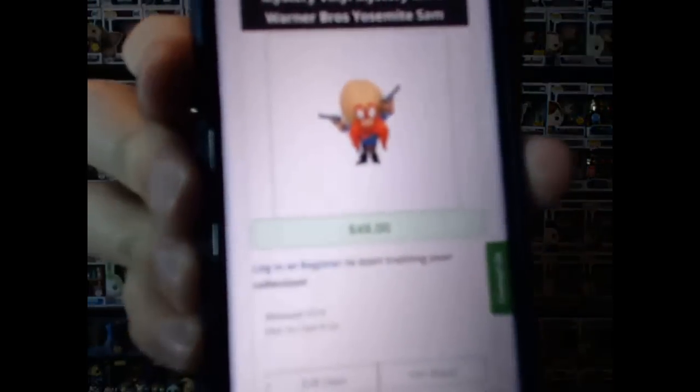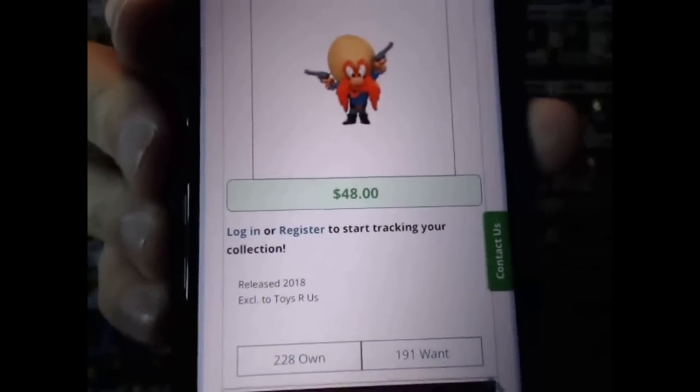Which is right here. Speedy Gonzalez, my favorite Funko Pop that I own. Yosemite Sam, that's a cool one. He's worth $48. That's a Toys R Us. We don't have Toys R Us here, so I don't know where you can get that one at.